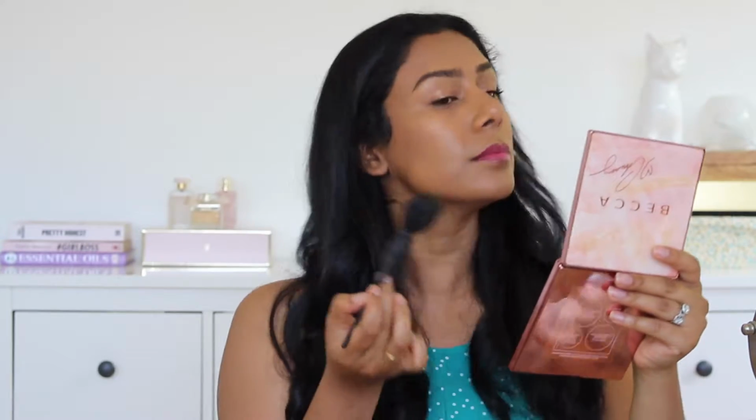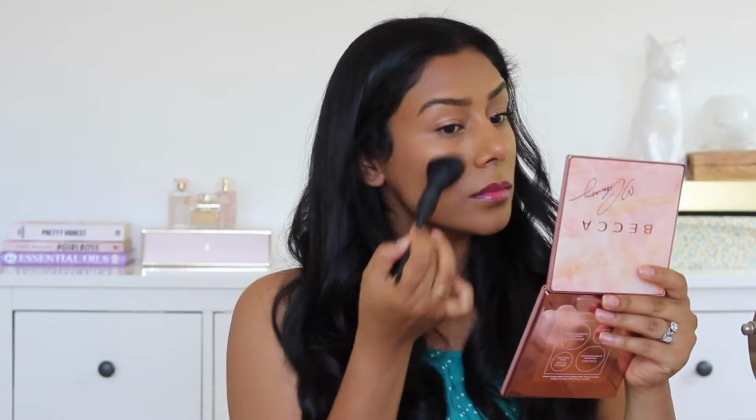Next I'm going to go in with the blusher, and I'm going to use the same brush for this whole video. Just going to tap off the excess, and then I'm going to pop it onto my cheek. I really do just love this blusher. I think it looks really, really nice, and I could imagine it would work really well on pretty much all skin tones. So that's how it looks with the bronzer and the blusher.